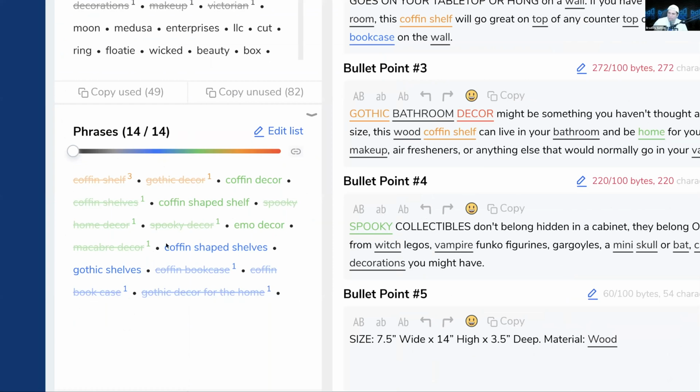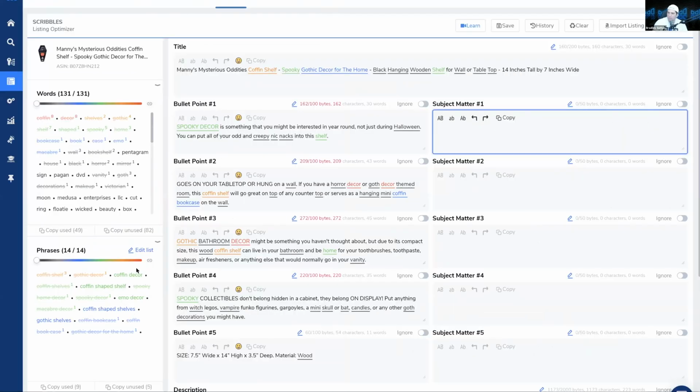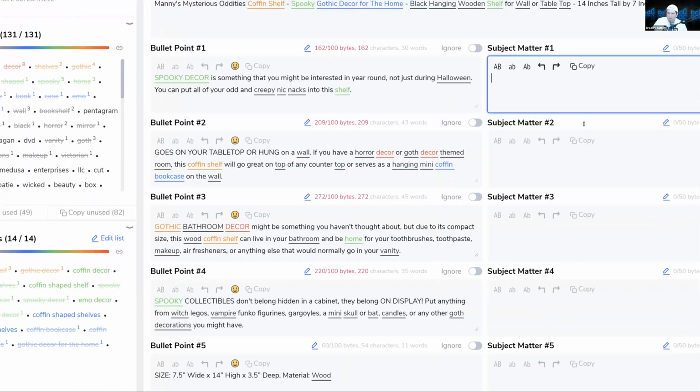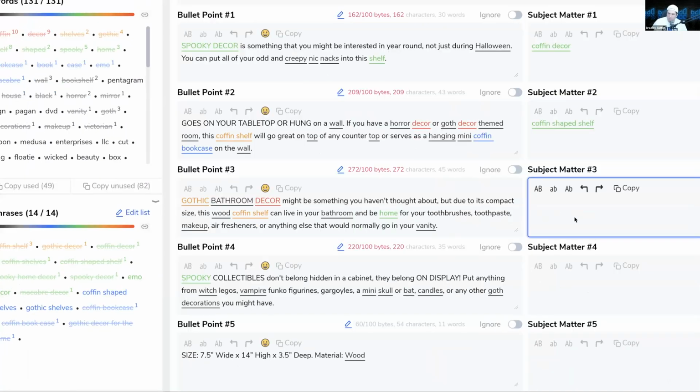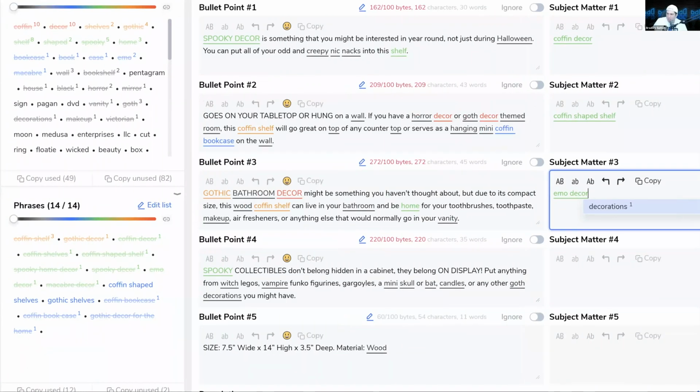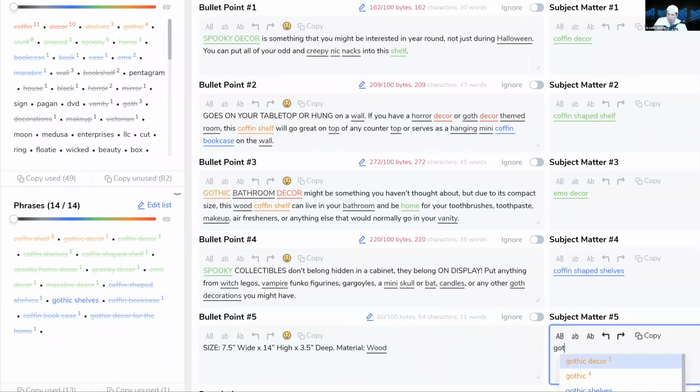Watch what happens when I type in coffin decor down here, guys. I'm going to type coffin decor, and boom, now there's a line going through coffin decor because now I used it. In my next subject matter, I'm going to do the other one I didn't do. Coffin shaped shelf. Boom, that one's done. Let's do another one. Emo decor, another one done. What else do we have here? Coffin shaped shelves, plural. I don't have to put it again, but I'm going to. Coffin shaped shelves. All right, another one, Gothic shelves.